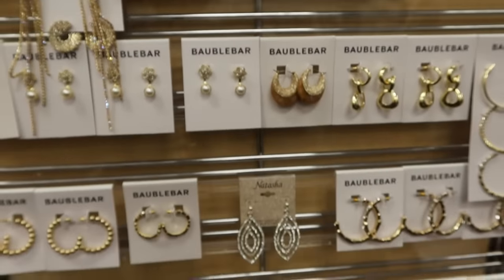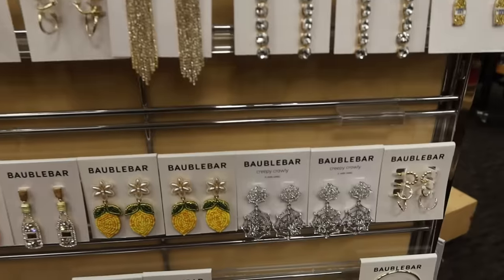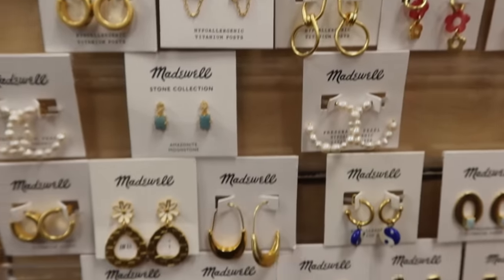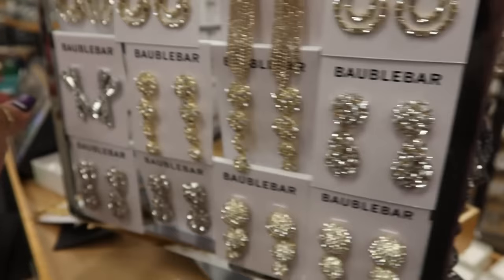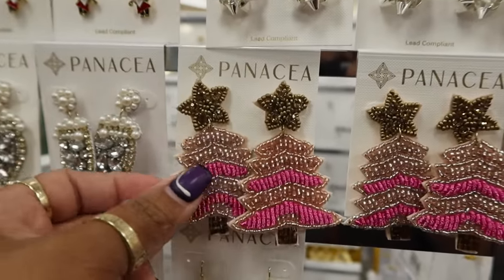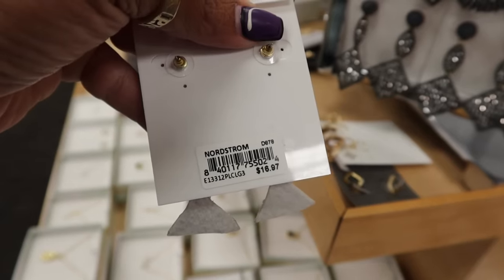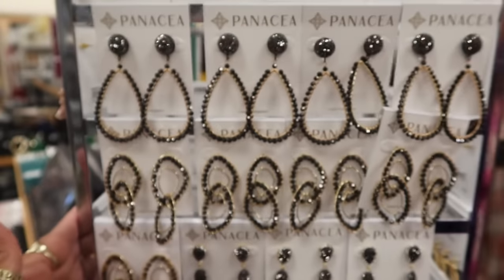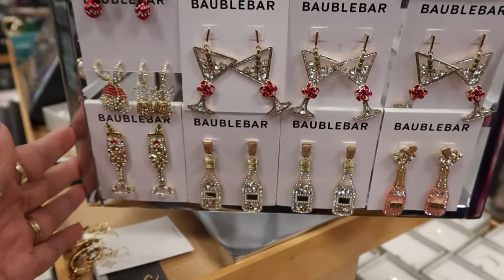Bobble bar earrings. They had a lot of those. And then they also had some Madewell earrings that we're about to look at, which I love. The Madewell brand. Very nice. Here's some more bobble bar over here. And I'm not familiar with this brand, but the earrings were really pretty. I like those little pink trees. And those would be cute for $17 for, like, you know, a New Year's date or something. Then you have these right here and some of the holiday ones. Bobble bar.